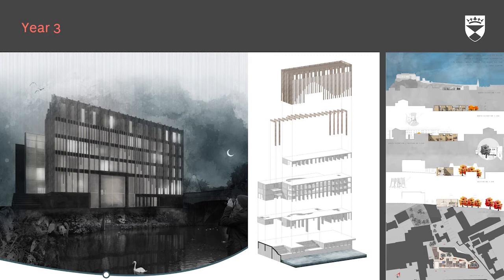Aspects such as structure, services, sustainability are all integrated at the design stage, and we bring in specialists as well to help you push forward some of those other aspects.